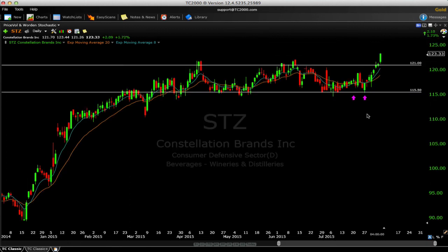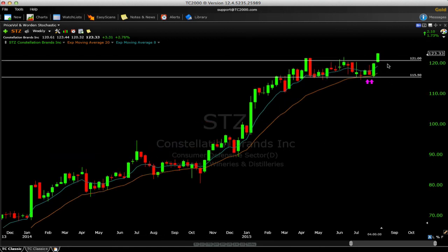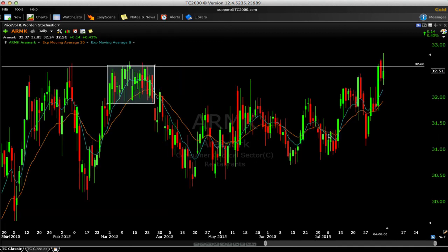STZ, this one, we've been talking about that one again. Again, the theme, consumer defensive. This one's breaking out of its range that it's been in. Weekly chart, this shows it nice and clean here, up already 2 3/4% on the week, above 121 all-time highs. That one looks good.